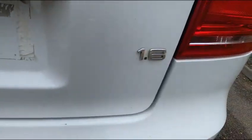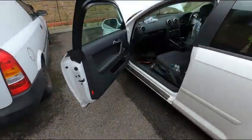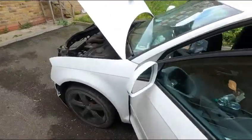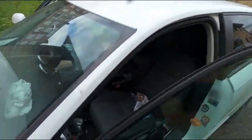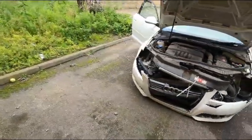So it's a 1.6 petrol Audi A3, 2009 model. Well, that's it, guys. It's not too bad. It's really not too bad.